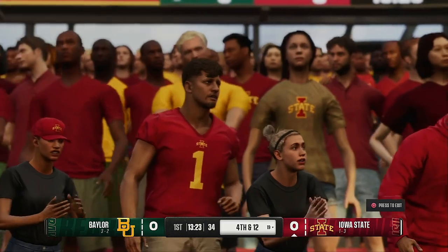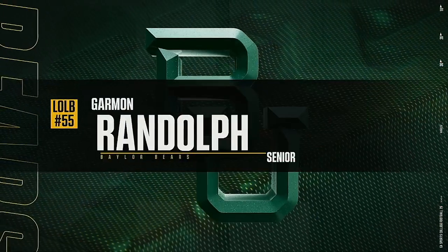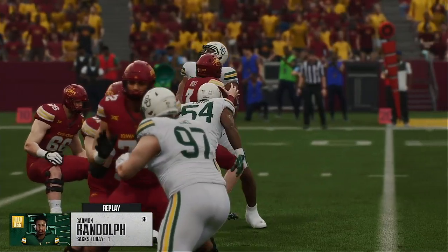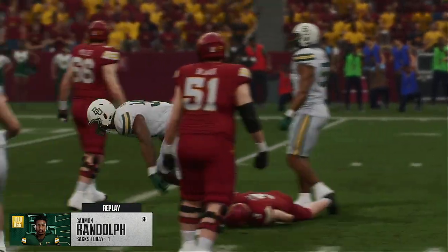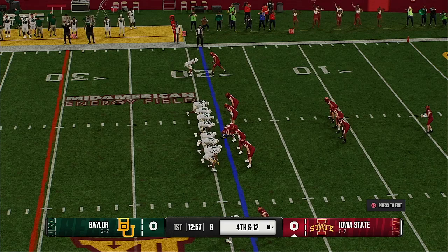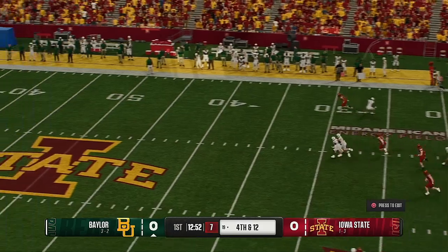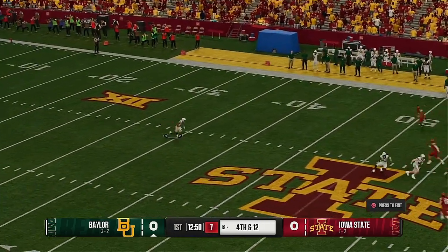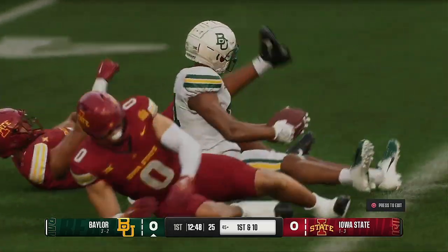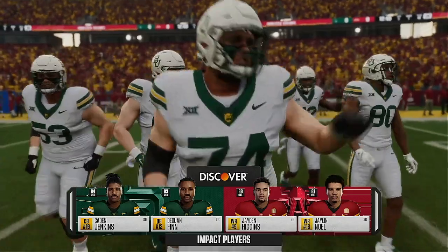And that is how you silence this raucous crowd. Defensively on the road, first drive of the game, setting the tone, getting a huge sack on third down. And the Cyclones will punt it away on fourth down. Slips through the line. This guy is a daring punt return man. He's not going to settle for the fair catch. A solid return gets a little bit of ground for the offense.